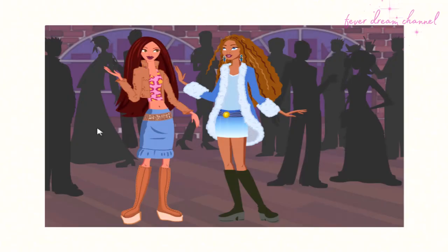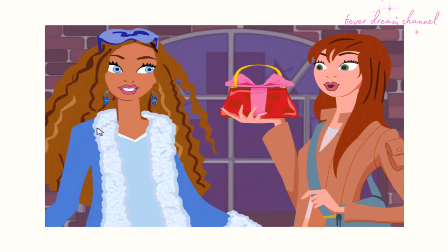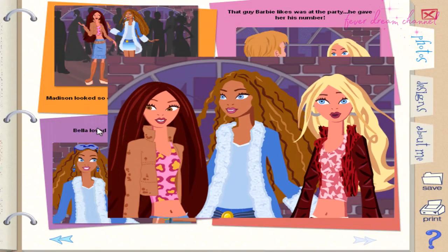I looked so cute in my new coat and teeny skirt. That guy Barbie likes was at the party. He gave her his number. Bella loved the gift we gave her. That party was a total blast. We even saw a famous friend from our fave TV show.